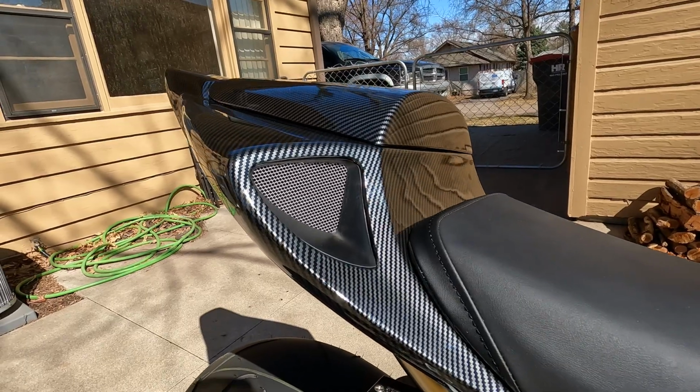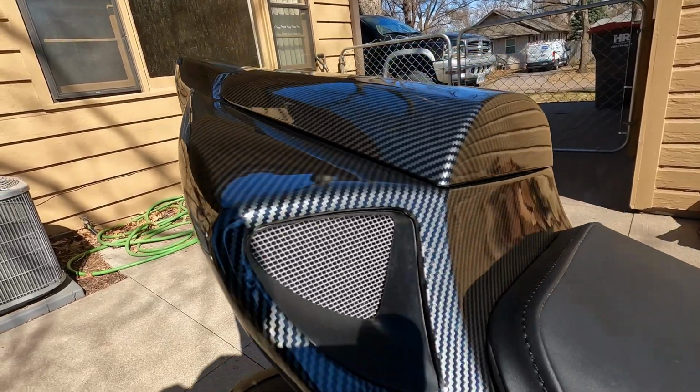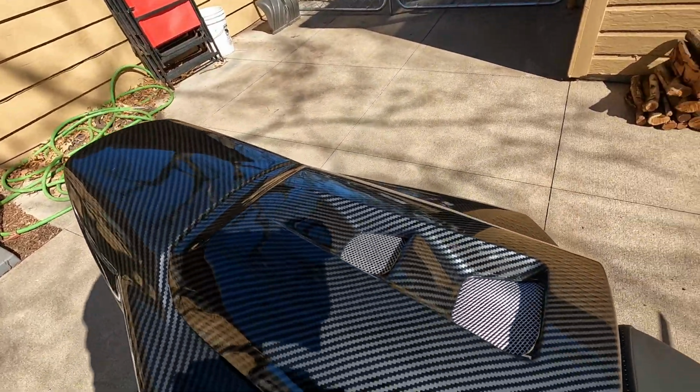Now another thing I'll say is that all the vents in our tail and in that cowl up there, of course I wanted the cowl that had the two vents in it as well.